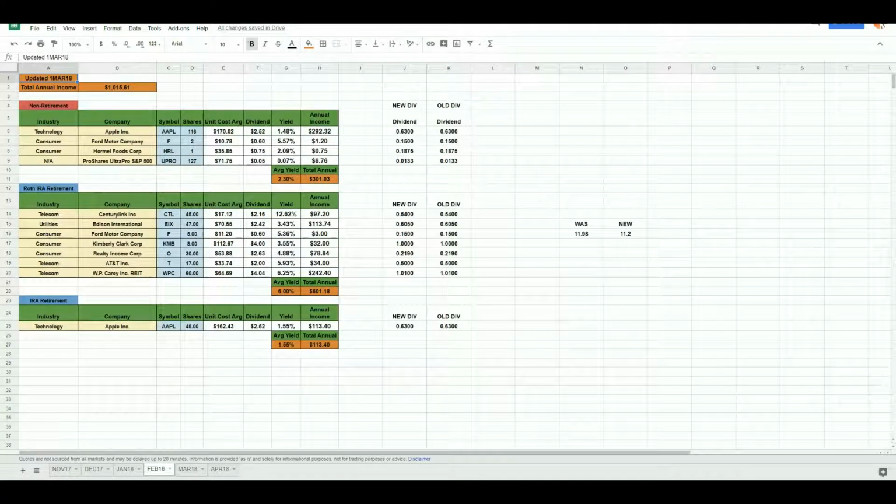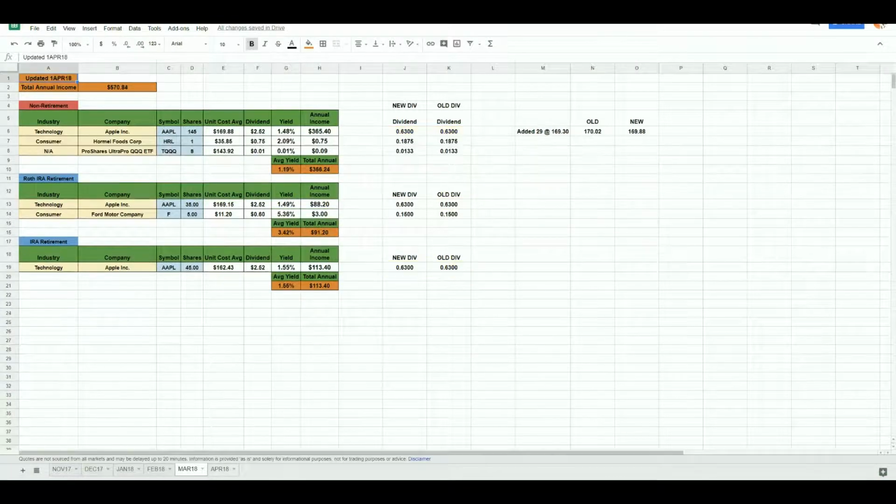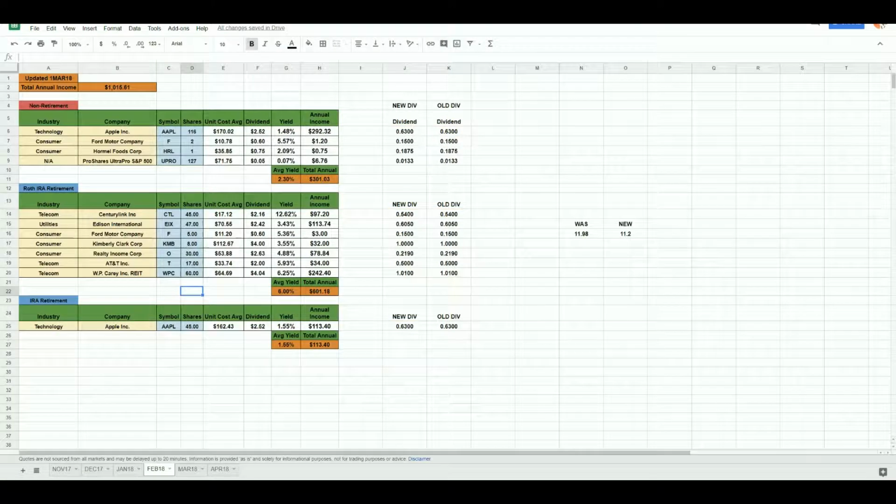Going back to February, I had quite a bit more stocks inside my Roth IRA. At this time, I was down inside my Roth IRA by, I believe, around 6 to 10%. I made all of my capital back that I was down inside my Roth IRA by moving into Apple, and now I'm actually over my initial investment.